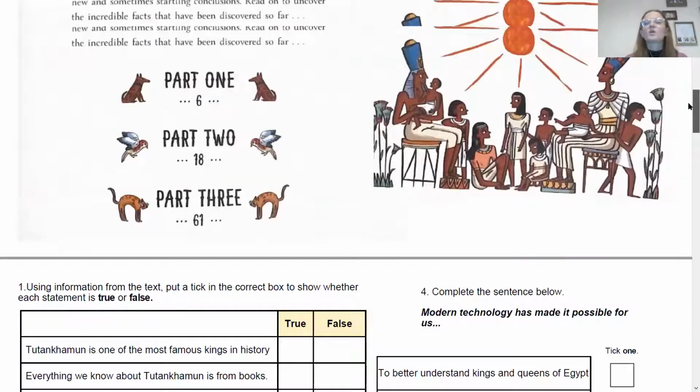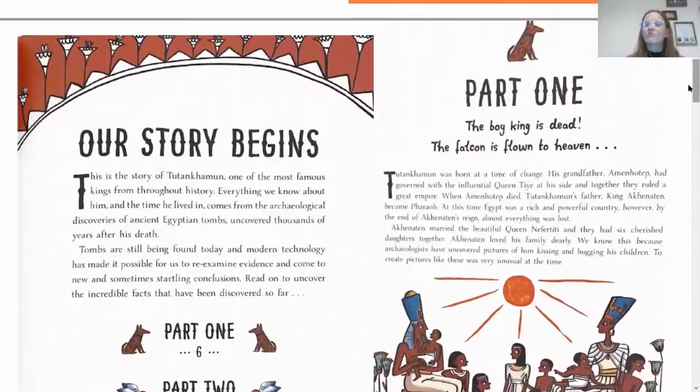So remember that you're going to be using the information that you have read in these 2 paragraphs to answer the questions below. Make sure that you have read the questions correctly and carefully, and then you've gone back and looked at the text again, and you've supported your answers by using the text.